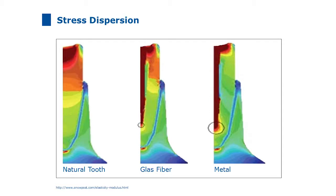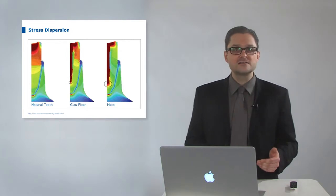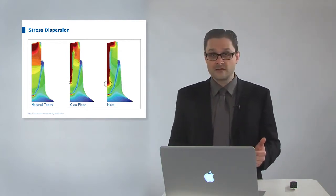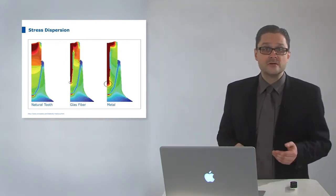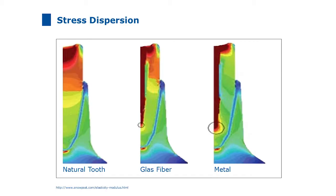The post and the residual tooth structure harmonize when forces are applied. Glass fiber post and natural teeth compensate bite forces with a similar stress distribution. Due to that, stress peaks are minimized, avoiding root fractures. However, the scenario with the metal post shows a different stress distribution pattern and bigger stress peaks, especially in the delicate apical area, which can cause root fractures.